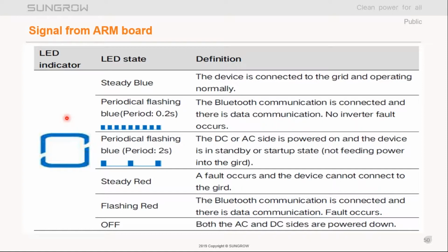If it is flashing red, that means your Bluetooth connection is connected and data is communicating, but there is a fault occurrence also. If it is off, it means your DC side as well as AC side is powered down. The inverter does not have any energizing source.